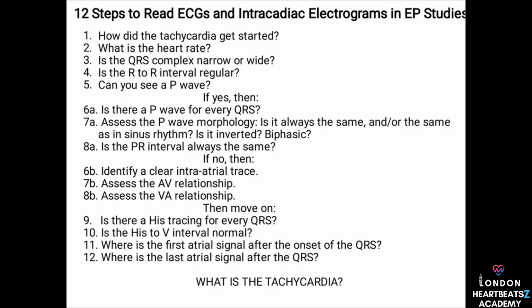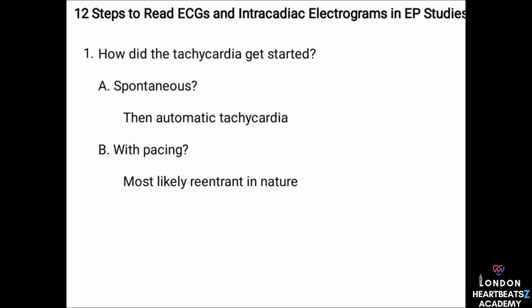More like a re-entrant tachycardia, right? Exactly. That's when the electrical impulses get stuck in a loop. Makes the heart beat super fast, but it's not really supposed to be doing that. It's like a car going round and round on a roundabout, you know? Oh yeah, that roundabout analogy, I get it. It's stuck in a loop, can't find the exit. Okay, so that's step one, figuring out the why behind the fast heartbeat.